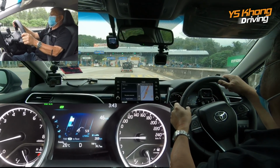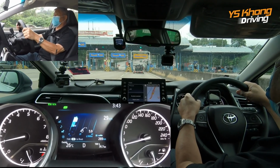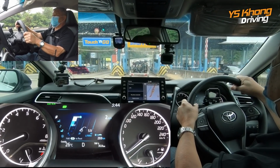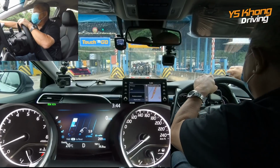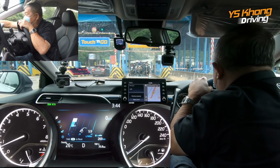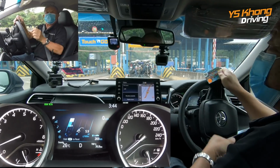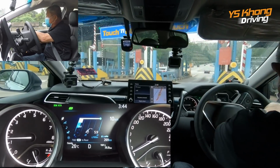Are we stop at Petronas later? No, we're not. All the way straight. All the way straight. So the result is until the toe. Uh-oh. The other smart tech. No car coming, right? Okay, we use the touch and go.